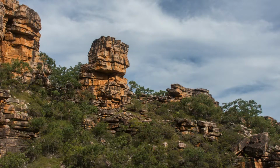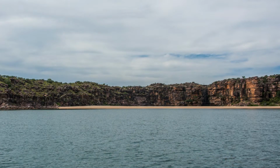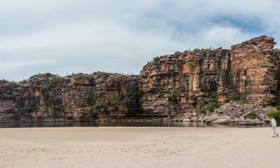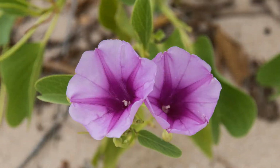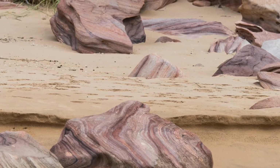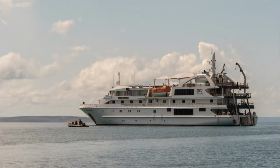On the way back, we see even more amazing rocks that we missed on the way in. We stop at the appropriately named Tranquil Bay. Behind the beach is a lagoon, sandstone cliffs, and a small waterfall. The beach is dotted with beach morning glories. Rocks, polished by the small stream, show the colors and patterns of the sandstone. Then back to the Coral Discoverer. It's a long way to the next stop, the Tiwi Islands.